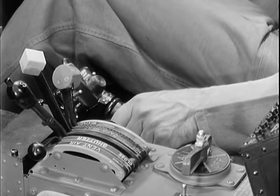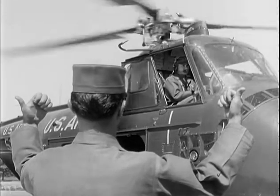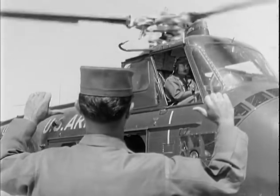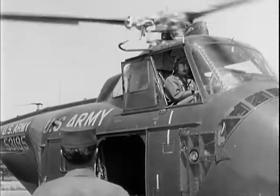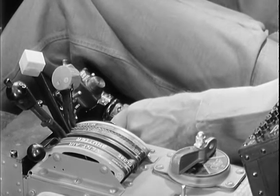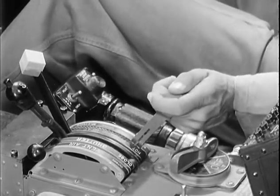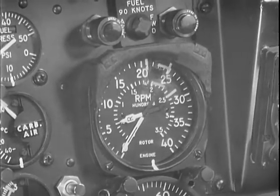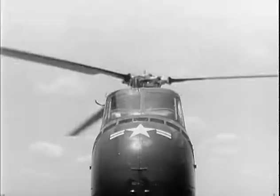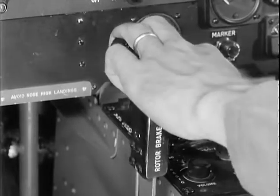When rotor RPM is down to approximately 110, the clutch will disengage automatically. Make sure the droop stops have dropped into position before continuing the shutdown. Then idle the engine until cylinder head temperature is below 150 degrees and move the mixture control to idle cutoff. When rotor RPM drops below 80, apply the rotor brake gently to stop the rotor. Lock the brake with one rotor blade forward.